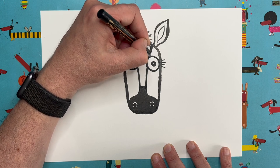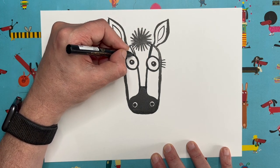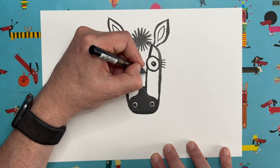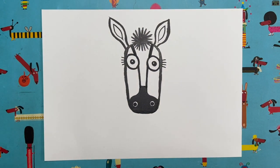And these stripes are going to get slightly thicker as we go up. Okay, so it gets slightly thicker. And you can do that here as well. Just make it slight. So it's almost like coming down to a point by the time that it touches the nose. And they're the first two of our zebra stripes.